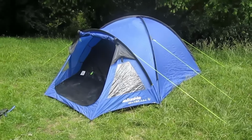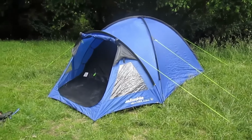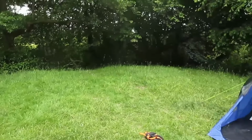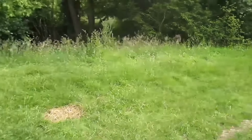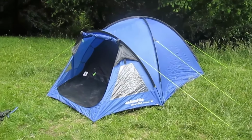Well, that's the tent up finally. Bit of a faff about because Jackie wanted it over there, and then over there, and then over there, and then over there, and then over there. But eventually it went up where I chucked it.